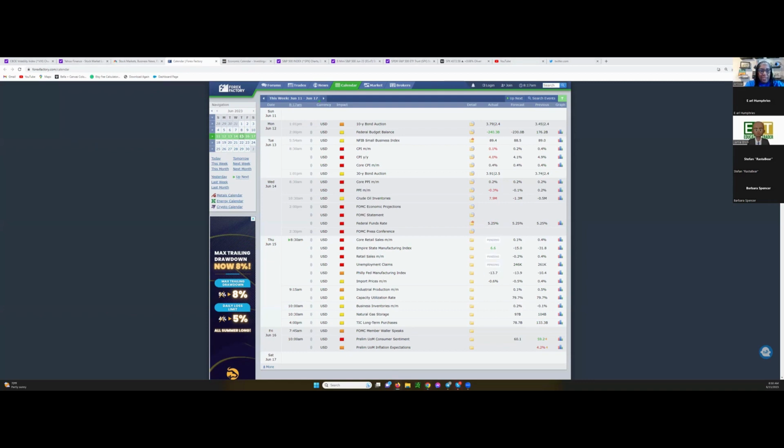Well, okay. Thursday, core retail sales month over month. Those data points, these numbers are coming in. Empire State Manufacturing Index is green. Retail sales month over month is green. Core retail sales came in flat based on what they were forecasting. Unemployment claims, 262,000. They thought it was going to be 246,000, going the wrong direction. It's in the red. The Philly Fed Manufacturing Index was forecast at negative 13.9. It's at negative 13.7. And import prices month over month, negative 0.6.